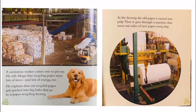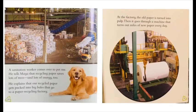He explains that our recycled paper gets packed into big bales that go to a paper recycling factory. At the factory, the old paper is turned into pulp. Then it goes through a machine that turns out miles of new paper every day.